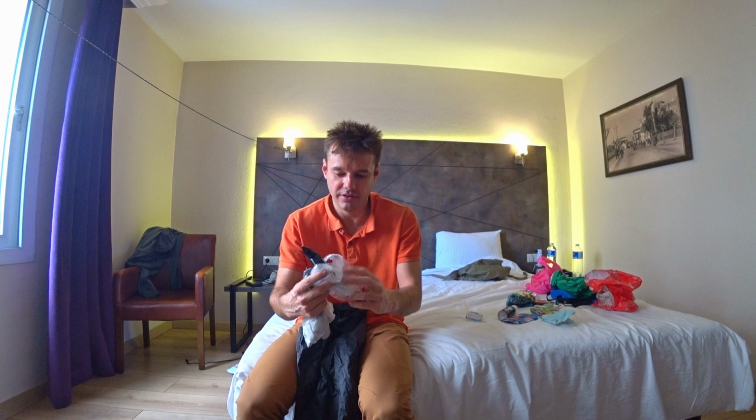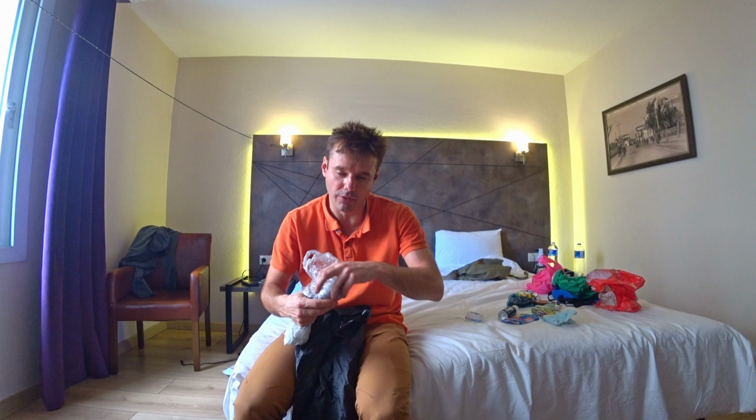Shimano, one time I did not close it properly, so then the bag was full of oil and I had to clean everything. So now I put it inside a plastic bag, so only the plastic bag gets dirty.